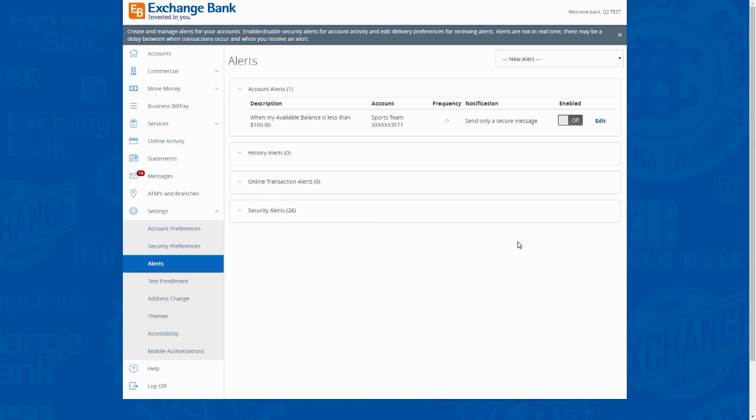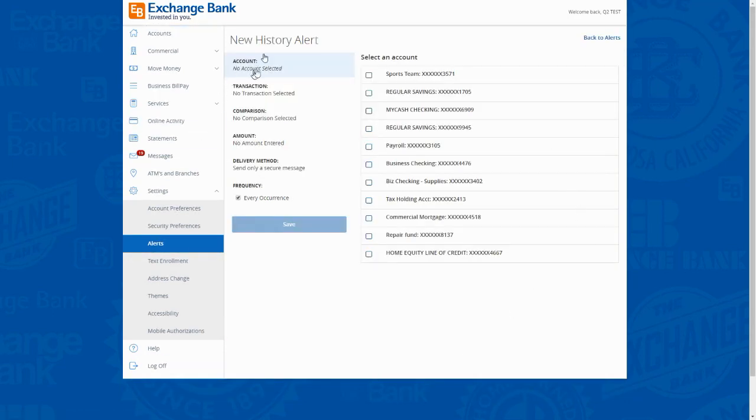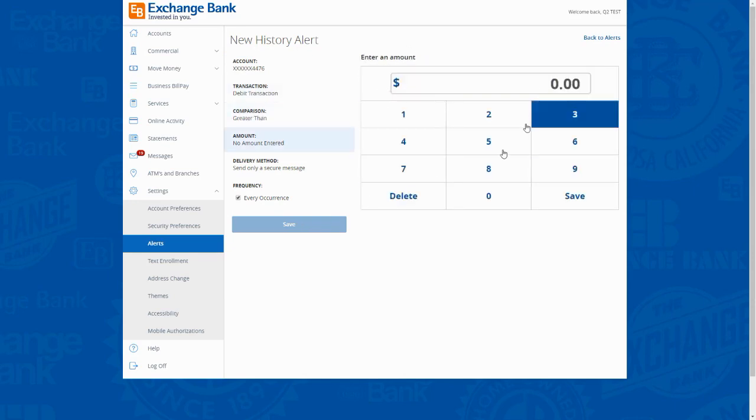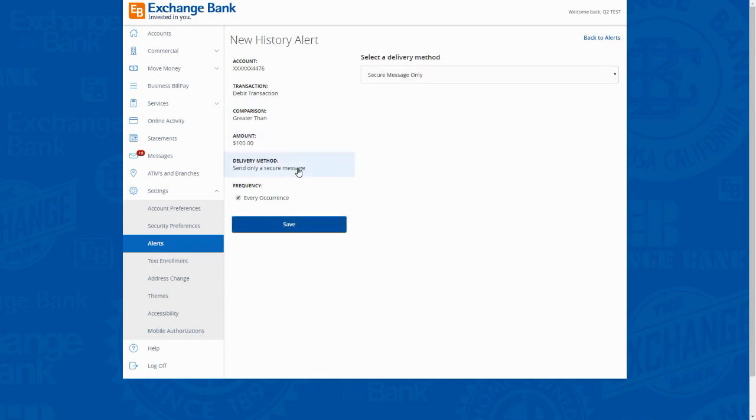I'm going to walk you through what that looks like in setting up a new account alert. Well, we already have one of those, so let's do a history alert. Okay, so the workflow here is just right down the left-hand side. Which account do you want this alert to be from? Do you want it whenever a transaction happens on this account? Let's say when somebody's pulling money out of that business checking, I want to know if somebody's ever doing something over $100, and how do I want to receive that notification?